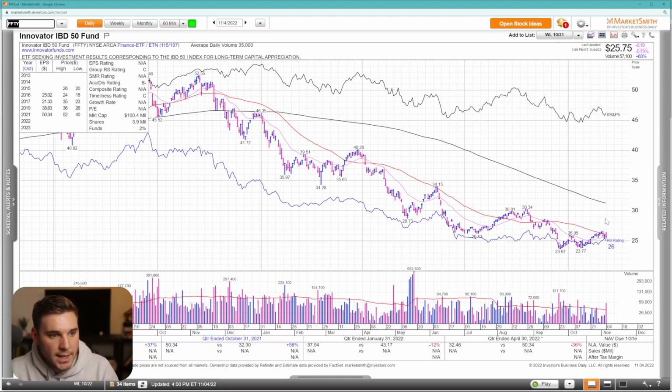Looking at the FFTY, this was rejected at the 50 SMA. We're right above, it looks like, a rising 21 EMA, but this is once again just a longer term downtrend, and we're really going to have to build sideways for quite some time to let that 200 SMA kind of curl up under price and potentially start a new stage 2 uptrend. So that's pretty much it for most of the indexes.